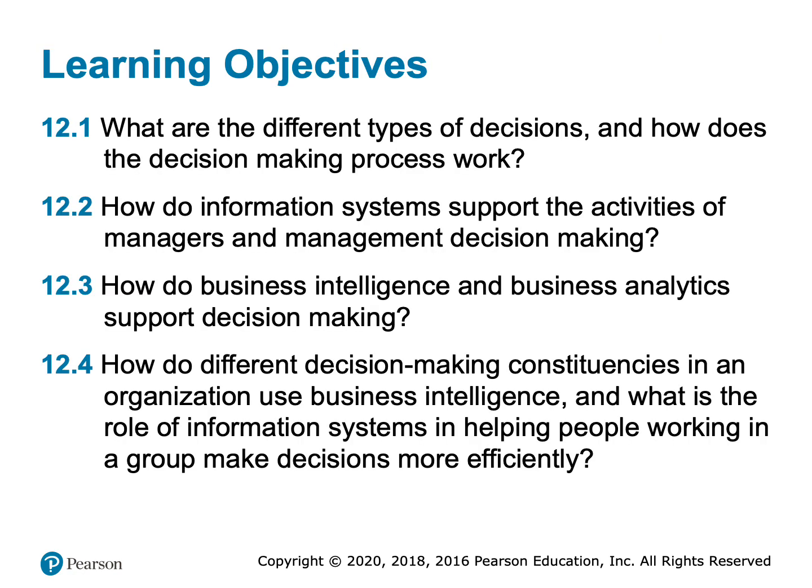This chapter focuses on the information systems that support decision-making in a firm and discusses the value of improved decision-making. The learning objectives are: what are the different types of decisions and how does the decision-making process work? We are going to look at whether some types of decisions are less valuable than others. We are also going to look at how information systems support the activities of managers and management decision-making, how business intelligence and business analytics support decision-making, how different decision-making constituencies in an organization use business intelligence, and what is the role of information systems in helping people working in a group to make decisions more efficiently.